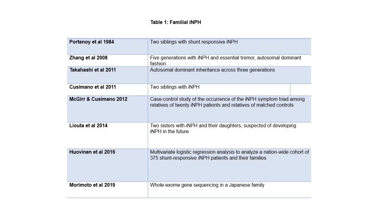Zhang et al. reported a familial disorder which they called essential tremor idiopathic normal pressure hydrocephalus, or ETINPH. They described a family spanning 5 generations that first developed essential tremor, and later, after the age of 65, family members developed INPH in an autosomal dominant fashion.